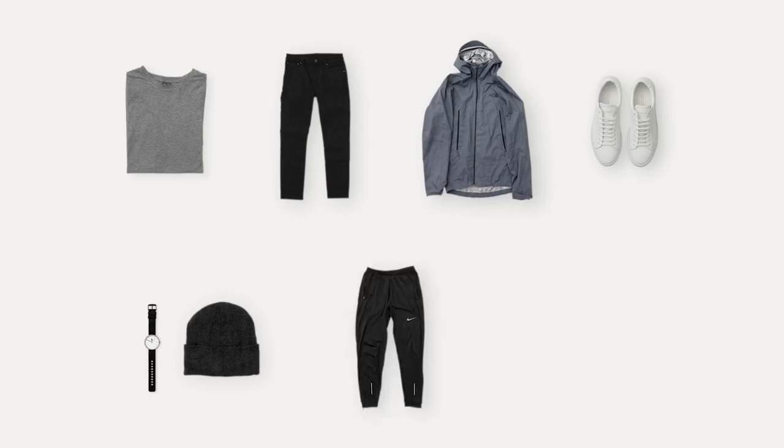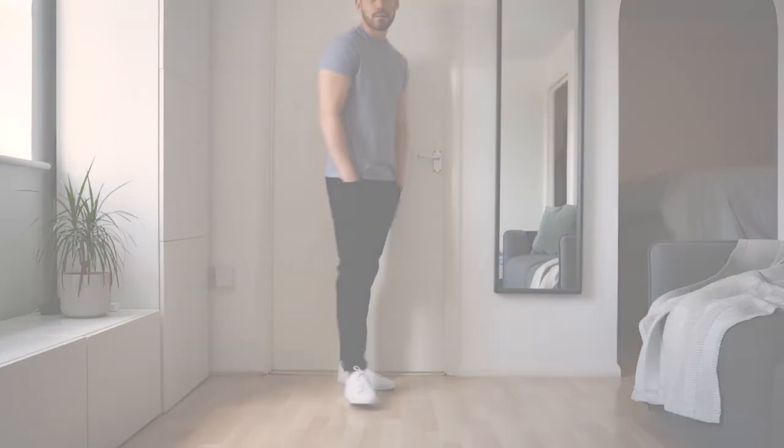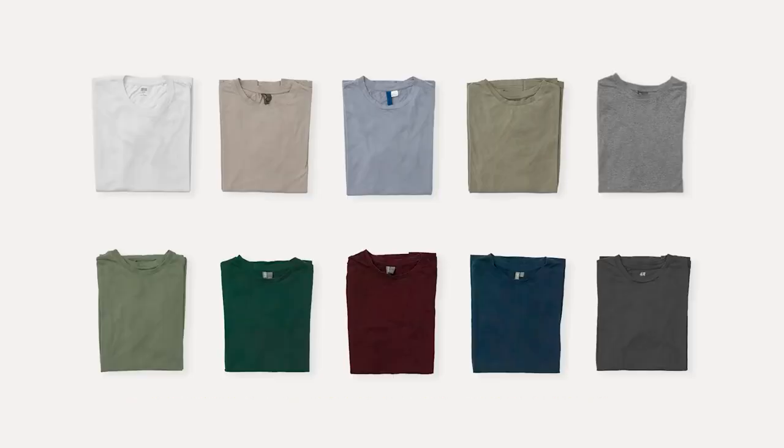Consider the quality of the fabric when making purchases. High-quality fabrics will last longer and look better over time. Focus on fit when buying new pieces. Clothing that fits well will always look more polished and put together. Don't be afraid to invest in tailoring. A piece that fits perfectly will look better than something that's slightly too big or too small.